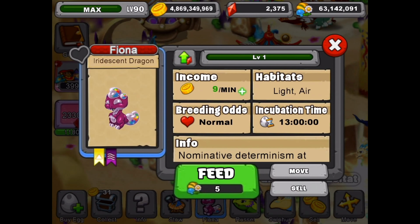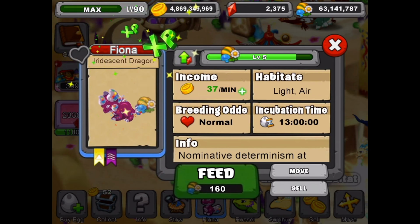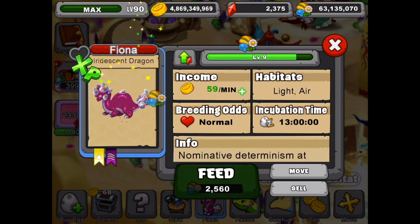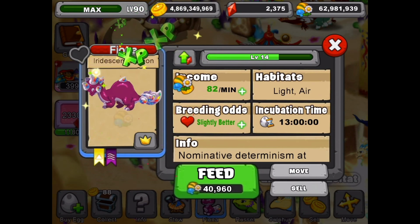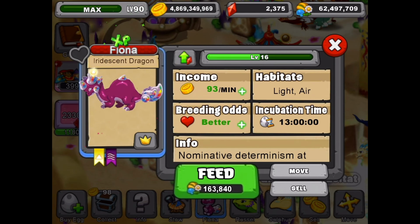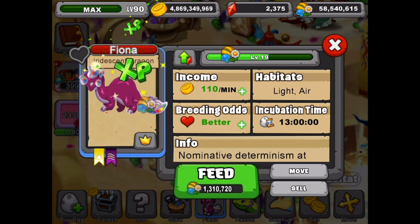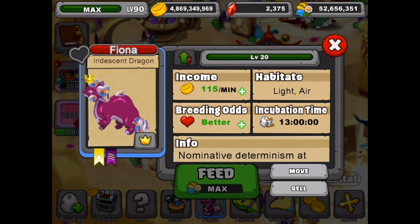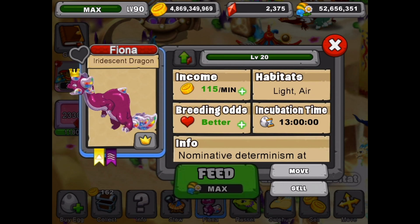She starts at 9 dragon cash a minute. And if you have a boost on the island, we have a light boost there, so it'll be a bit higher. It goes up to 96 at level 20. 96 dragon cash a minute at level 20. It might be a bit higher with the boost. At level 16 right now, 17, 18, and level 20, so up to 115 with the boost, which is pretty cool. And there's the adult Iridescent Dragon.